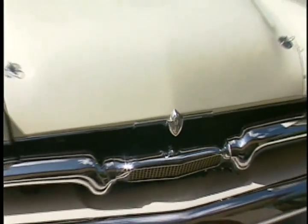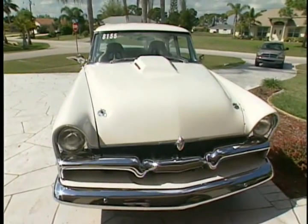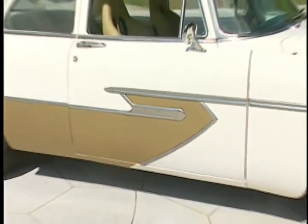Wow, look at this. You don't see these around very often. Can you tell me exactly what this is? Well, it's a 1956 Plymouth Belvedere. I picked it up out in Missouri. It was pretty well buried in the mud at the time, but it ran. It was a good running car.